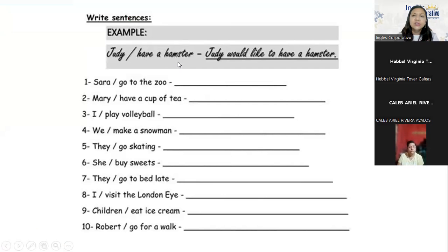We have here some examples. Judy would like to have a hamster. So in these exercises, we need to add "would like" to the sentence. And you're going to help me to do it. So who can help me with the first one?